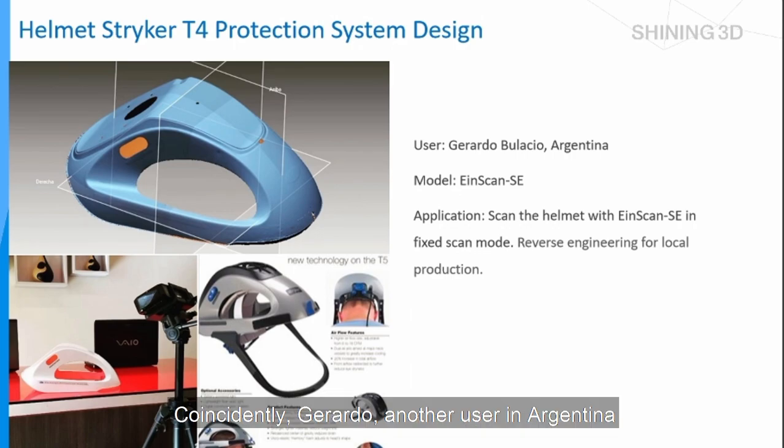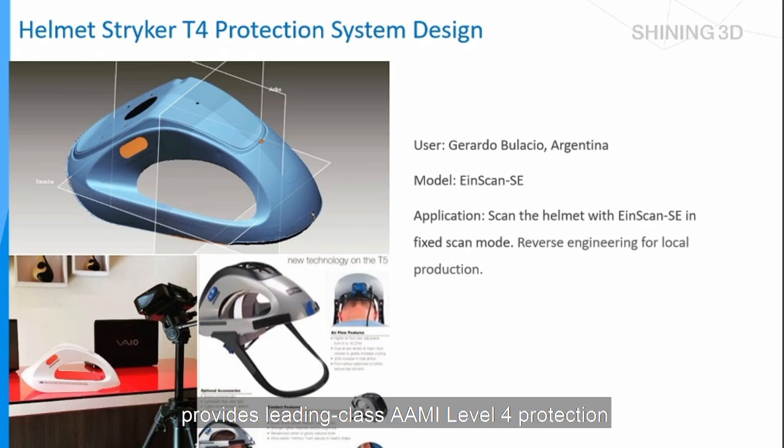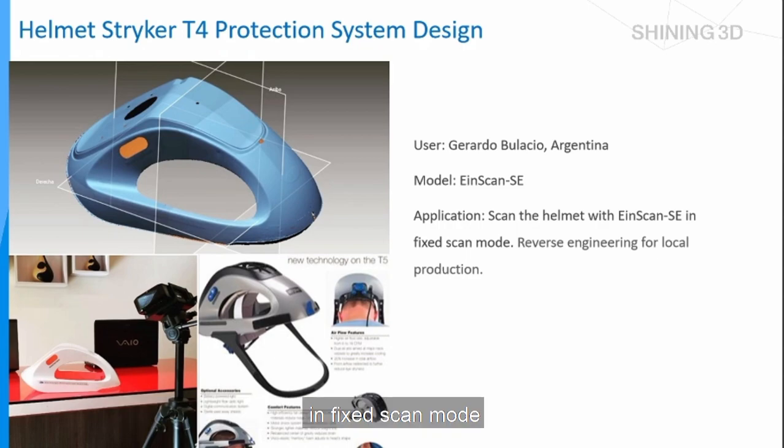Coincidentally, Gerardo, another user in Argentina, even used the EinScan SE desktop 3D scanner for a similar application. The Helmet Striker T4 protection system provides leading class AAMI level 4 protection that helps safeguard against COVID-19, exposure to infectious bodily fluids, and transfer of particulate matter. He scanned the helmet with the EinScan SE desktop 3D scanner in fixed scan mode to reverse engineer it for local production.